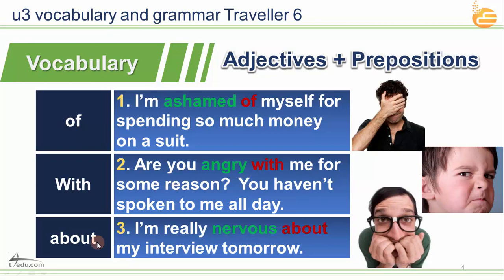And now for the preposition about: I'm really nervous. Nervous is an adjective and takes the preposition about. So I'm nervous about my interview tomorrow. I'm nervous about my interview tomorrow. It means I'm a little bit worried about my interview tomorrow.